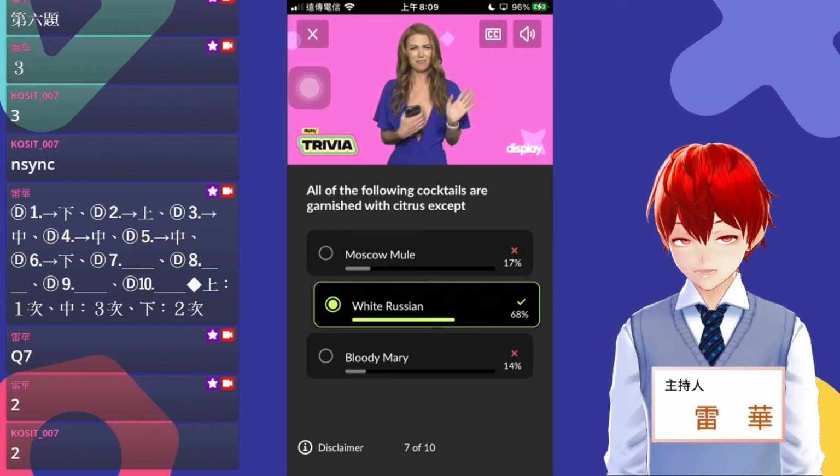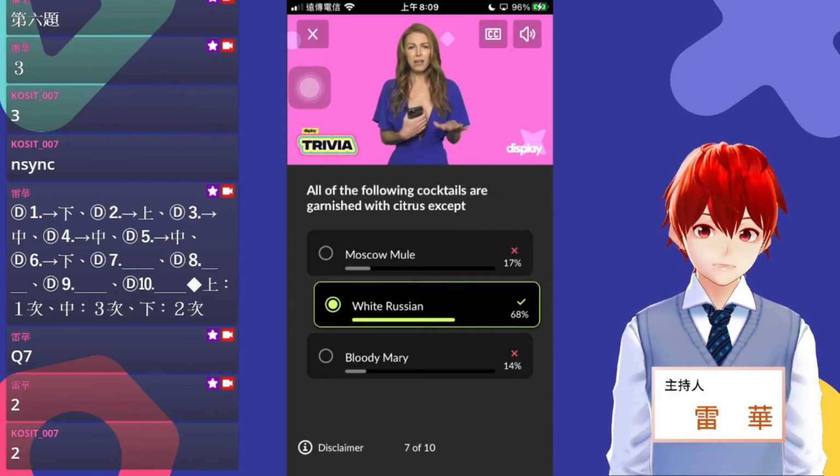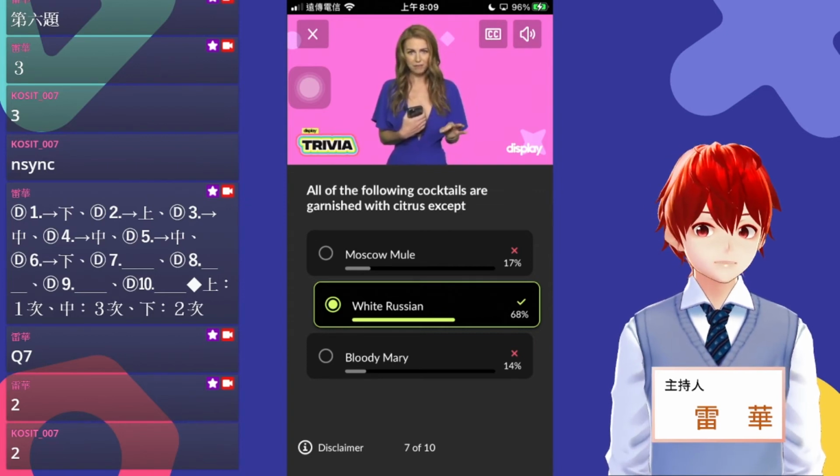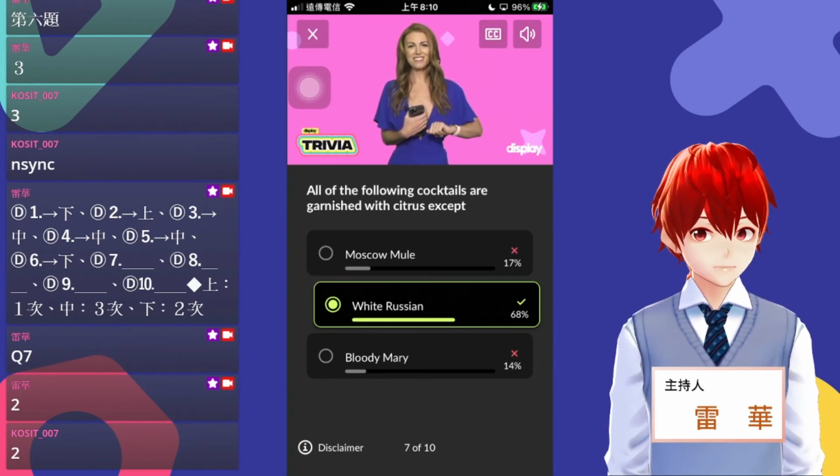Unless it's just kale. Then it's like, I think we could find a better place for this. Maybe the trash? That or bury it deep within a smoothie. A Moscow Mule calls for some lime, and a Bloody Mary needs that squeeze of lemon. And cheers to question 8.